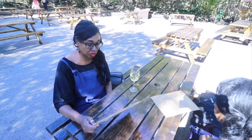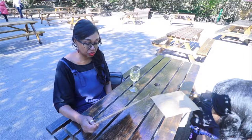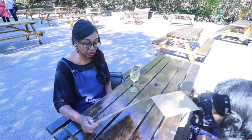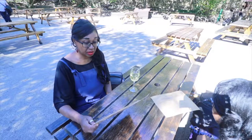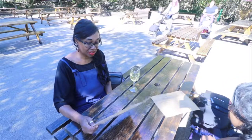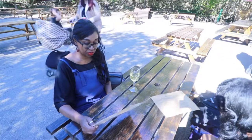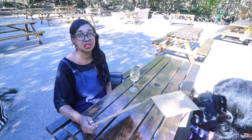They have the all-day brunch, salmon brunch, smoked salmon, free-range eggs, scrambled eggs, or toasted granary bread with lemon and creme fraiche. Wow, that sounds interesting. And they have the vegetarian brunch, which is a bubble and squeak topped with free-range fried eggs and grilled mushrooms.